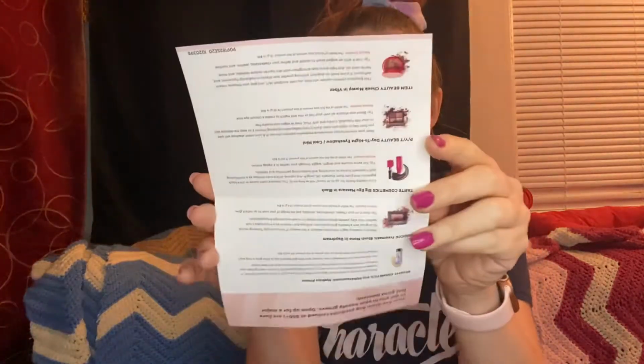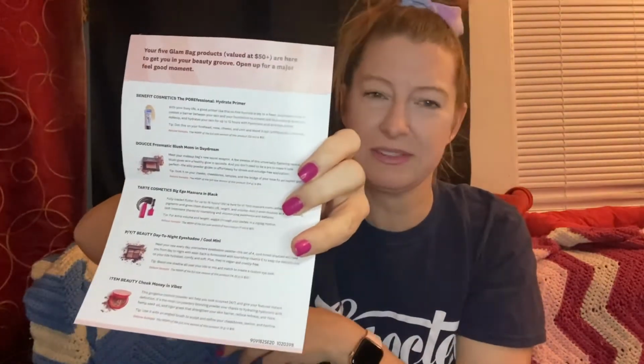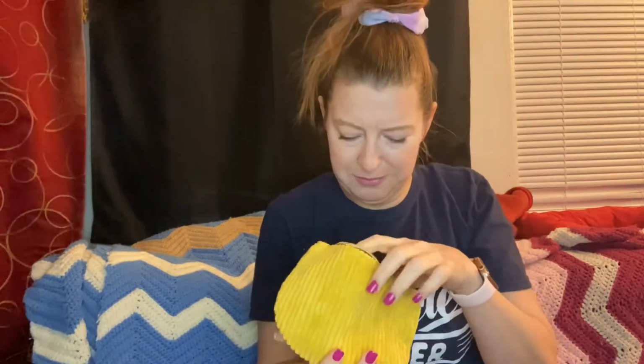Okay, so Ipsy September 2020. Here's why it's cool. It's like this corduroy bag that's like two different colors. It's so fun and fallish. And here's also, Ipsy listened. They gave us back our product guide. Yes. Oh my gosh. It was upside down. I was so excited. Love it. Okay. You just want to see what's in the bag though. Okay, let's dig around in here.